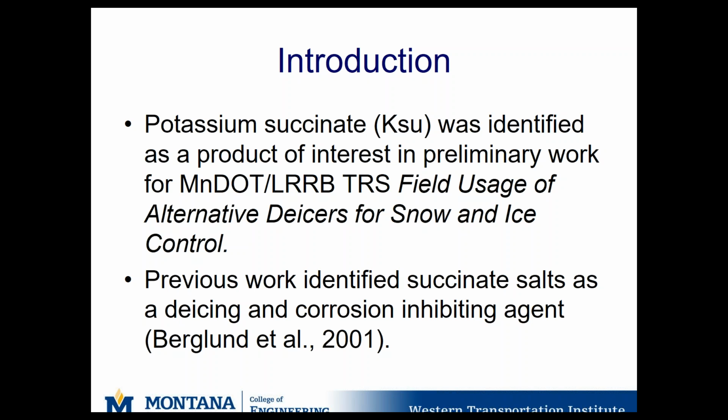But previous work identified succinate salt as a deicing and corrosion inhibiting agent. And Berglund et al. 2001 and 2003 include some patent applications and a lot of the data that initially assessed potassium succinate as a deicing product.